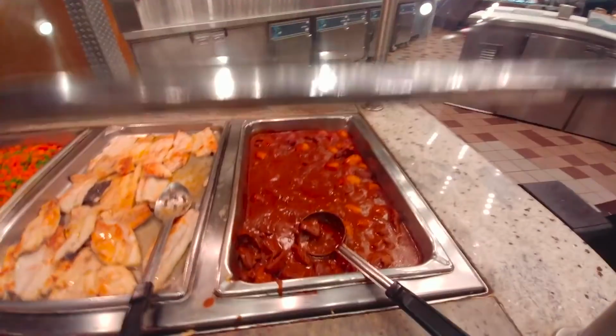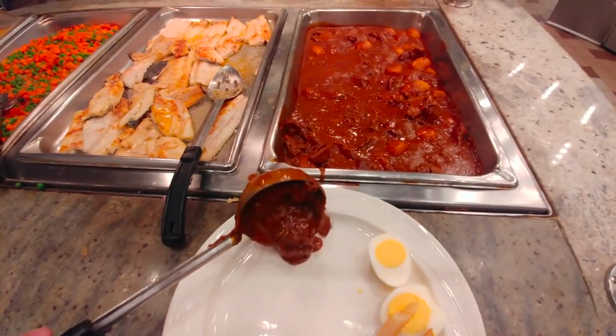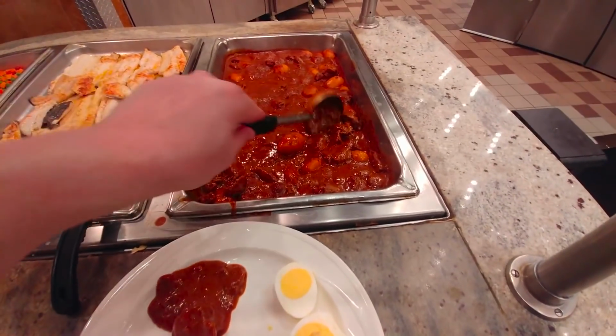I was really surprised to find my favorite dish of Eastern Europe here, Hungarian goulash. The beef was so tender like it should be, I liked the sauce, and the addition of potatoes was really nice.